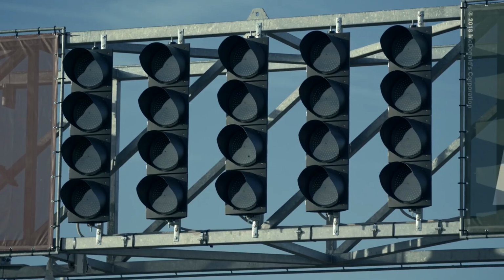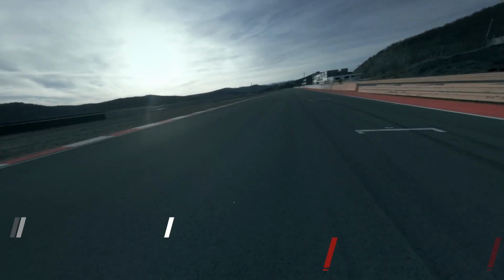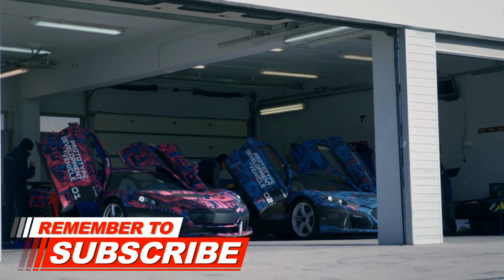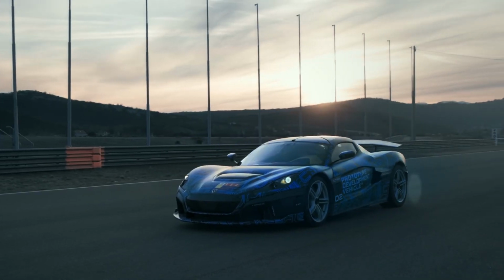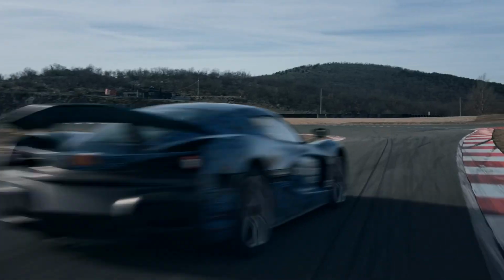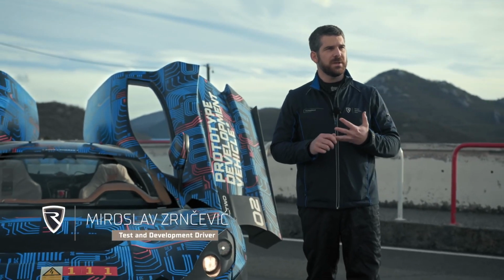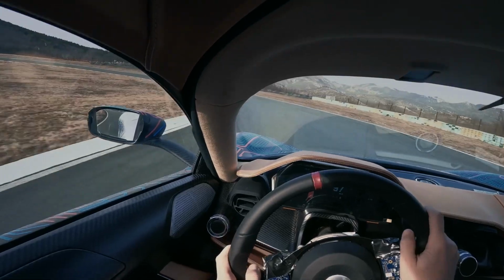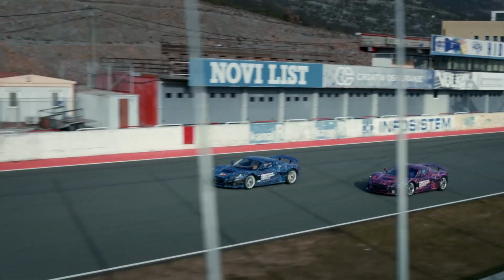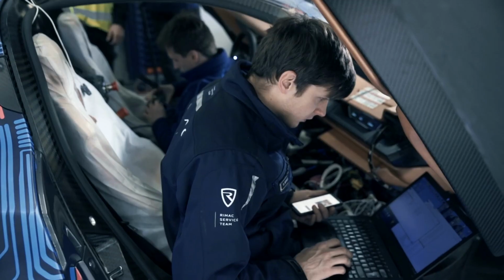We are at Grobnik Racetrack. Today we are here to check all of the systems on the car. On one car we're going to check the suspension setting, and on the other car, we're going to mainly focus on the aerodynamic setup and the active aerodynamics.